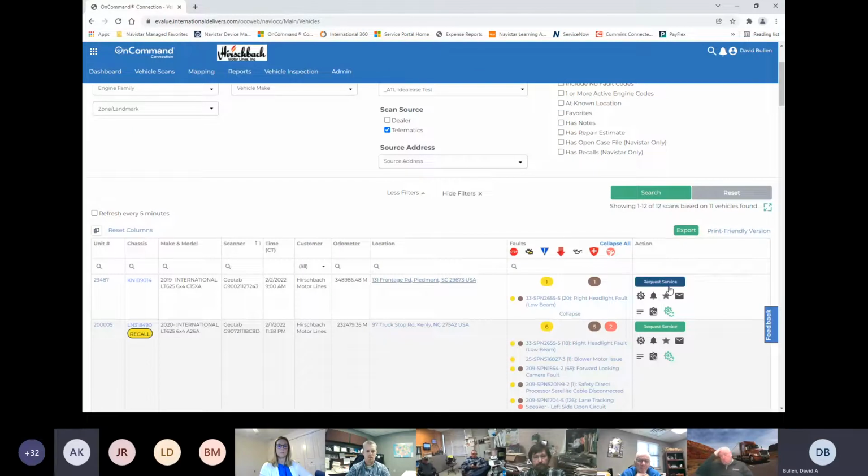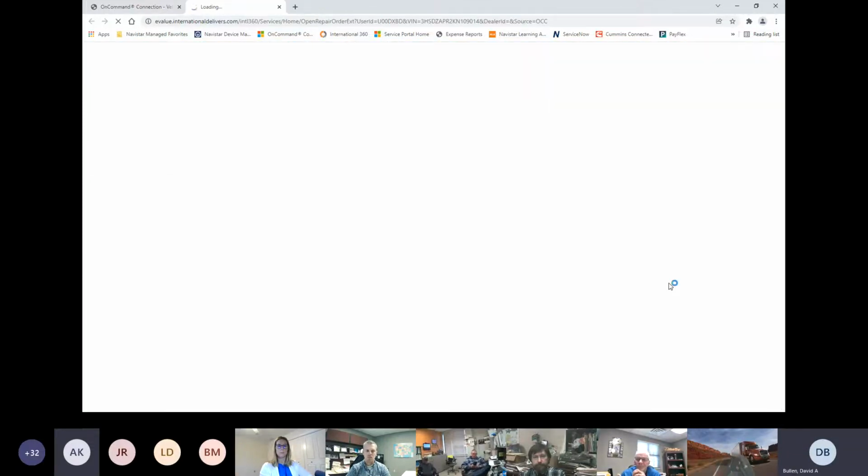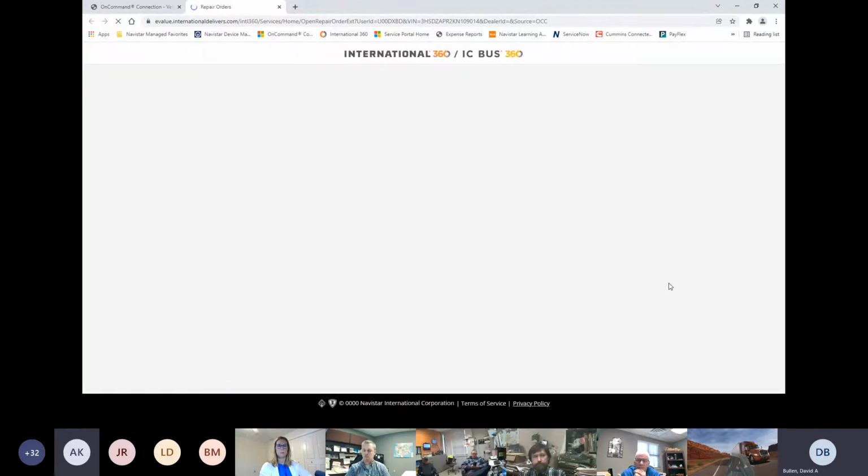Here's where I get to hyperlink over and pass things over to Brian. This green button here that says request service is where I move this data from my environment into International 360 and position you to walk through that repair with the fleet. So in a click, it's going to open up Hirschbach's i360 page and prepare us to be ready to open the write-up.